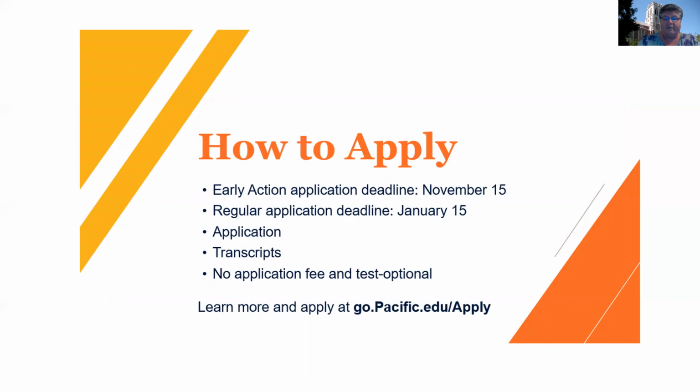If you apply in November, you get a decision in January. And if you apply in January, you get a decision in March or April. Those decisions are not binding in any way. You do have until May 1st to accept an admissions offer. You can apply using the common application, or we have our own application. Either one's fine. We need your transcripts, and there's no application fee, and we are test optional. So if you did not take the SAT or the ACT, don't worry about it. It is not going to be counted against you in the application review process.